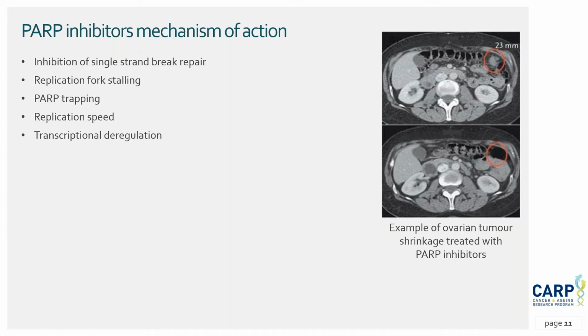Another mechanism proposed is where the PARP inhibitors actually alter the expression or transcription of proteins. So in particular, PARP1 has been associated with the activation of E2F1, a transcription factor for a number of DNA repair genes, as well as a number of screening studies have identified factors such as P53 and NF-kB being altered following the inhibition of PARP. So this would result in further defects in the DNA repair machinery and more toxicity for the cells.